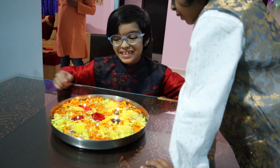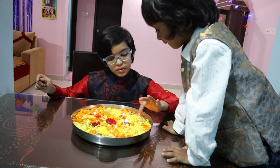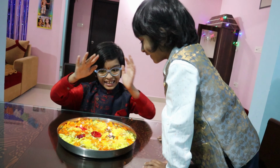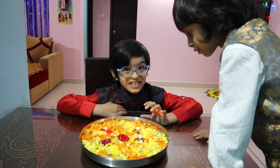Kishi, what is this color? Pink, purple. That one, purple. Do not blow. This one? Blue. This one? Green. This one? Blue. These are all floating candles or floating diyas.